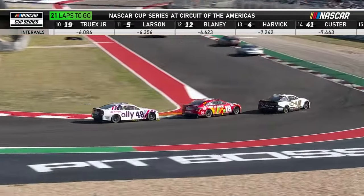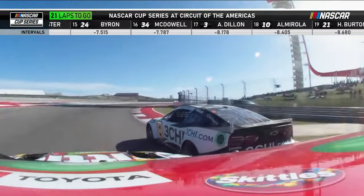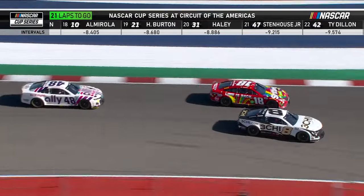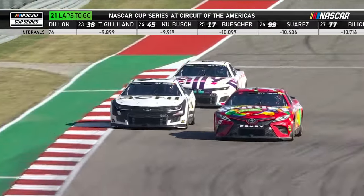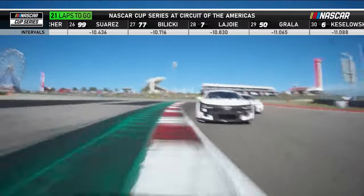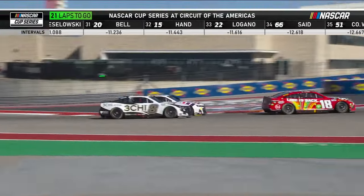The 8 car of Tyler Reddick, a little bit of protection mode. Cut that corner off to protect the 18. Let the 18 get established a little bit, hold it out, and now see where he's at on the next apex. This is what he's holding on for. He's got it. Alex Bowman as well.